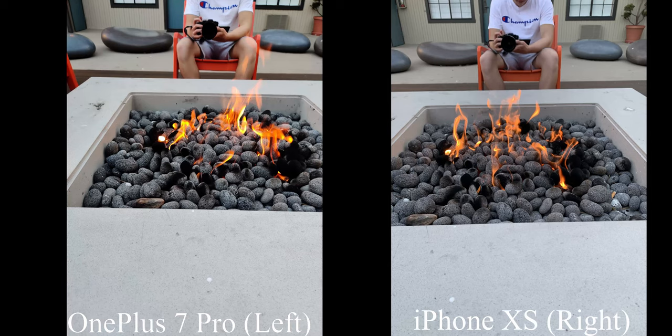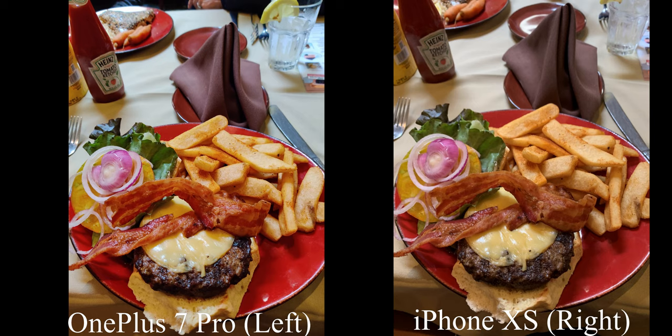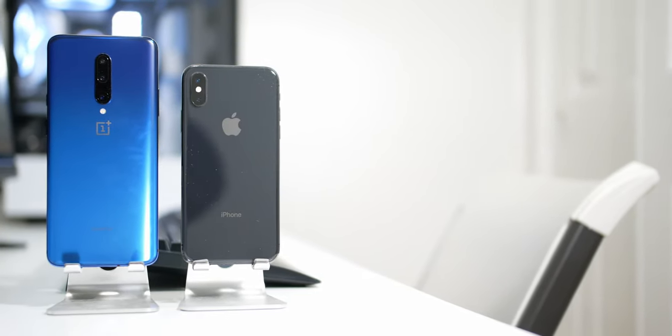Sometimes it looks a little bit more natural on the iPhone XS, a little bit more processed on the OnePlus 7 Pro. But yet again, this is kind of personal preference. And for a couple of the food shots as well, I preferred the colors for the OnePlus 7 Pro. They looked a lot more punchy and vibrant. Whereas with the iPhone XS, they looked slightly more realistic.